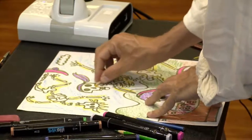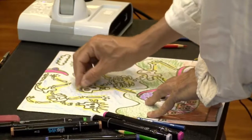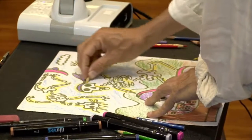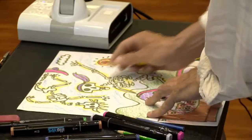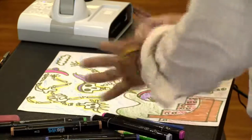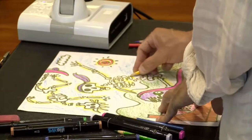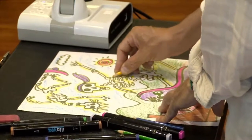So I'm just outlining this in yellow so that they shine out a little more. The other way to do it is to do it as if it was night and have a moon, and the dark background will make the white glow. But that's why I'm doing a yellow back here.